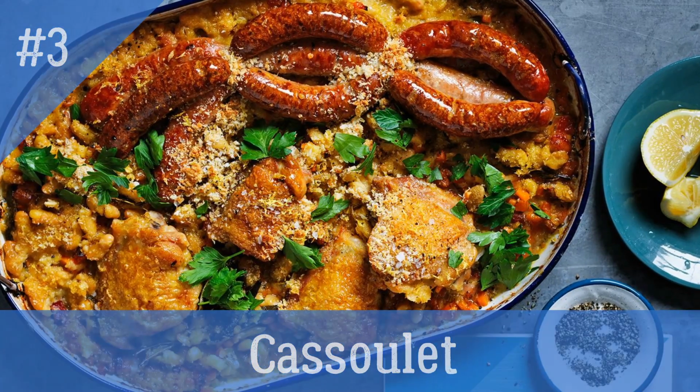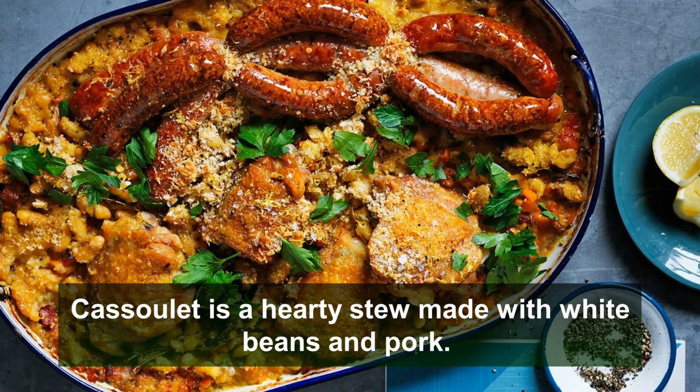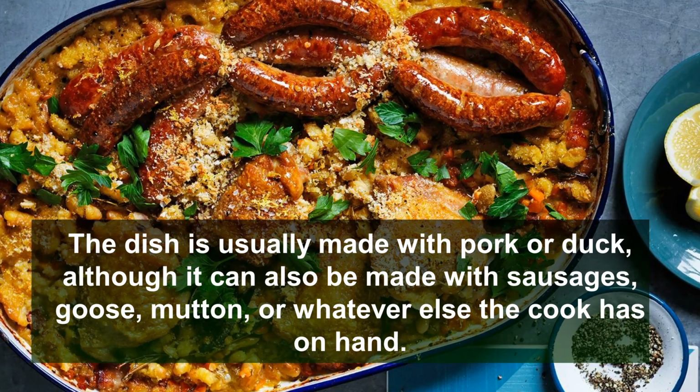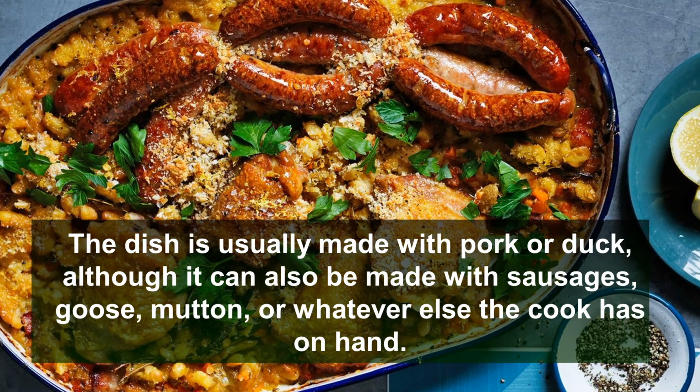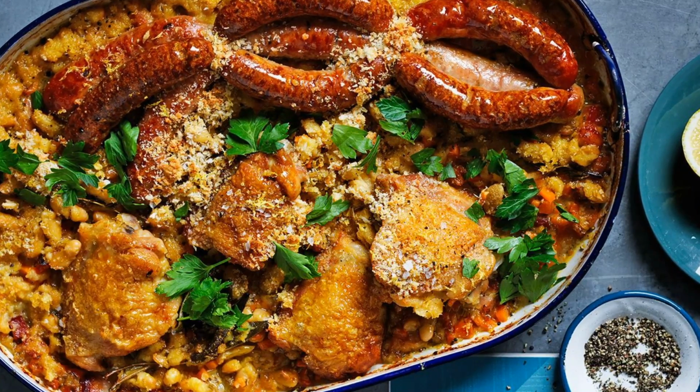Number 3. Cassoulet. Cassoulet is a hearty stew made with white beans and pork. The dish is usually made with pork or duck, although it can also be made with sausages, goose, mutton, or whatever else the cook has on hand.